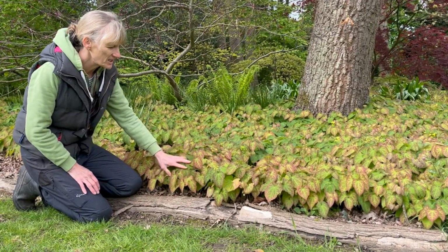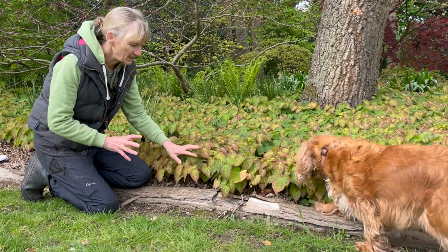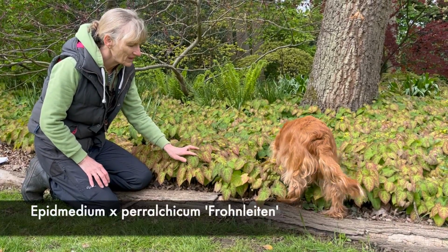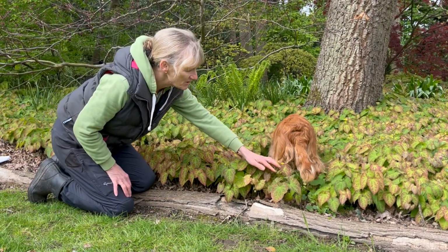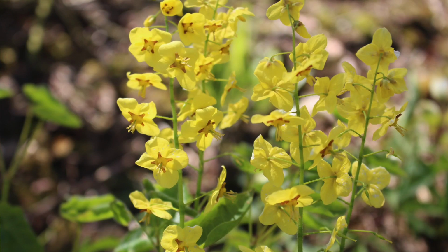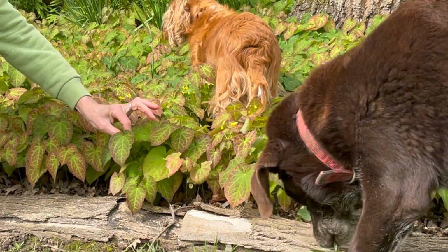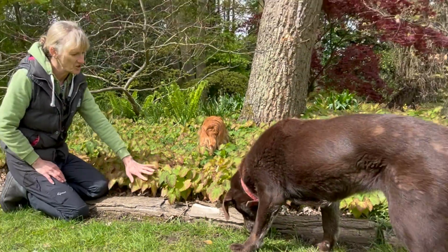This is another variety which is a real stalwart. It's definitely evergreen. It's Epimedium x perralchicum 'Frohnleiten', it's called. And the flowers similar to the versicolor sulphureum, but they are slightly more mustard yellow. The leaves you can see here are just so beautifully coloured, and that's because it's growing in the sunshine here.